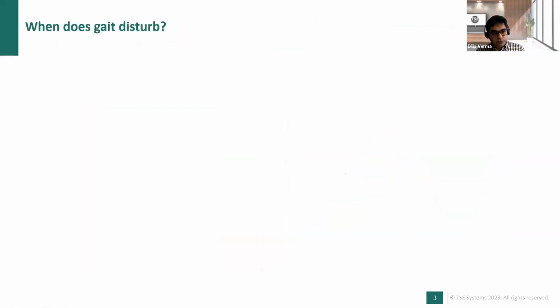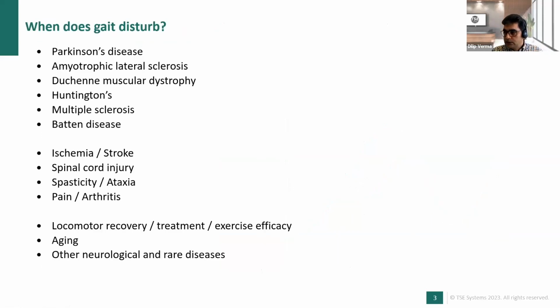Why do we need to do kinematic gait analysis? As you can see, gait disturbances may be caused by a very wide range of conditions, including neurological disorders such as Parkinson's disease, ALS, Huntington's or multiple sclerosis, or any musculoskeletal injuries, spinal cord injury, simple ataxia or pain models, which severely deviate the motion cycle. Or you can simply study the side effects of any drug, recovery or treatment efficacies, the effect of aging on motor function, or any rare neurological disease.